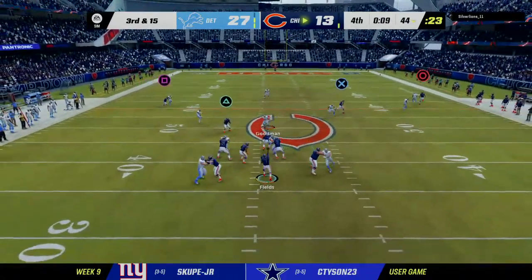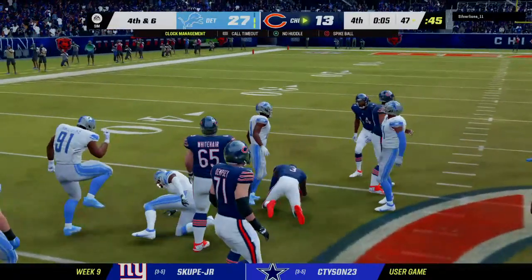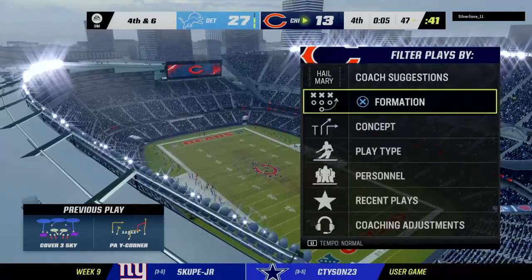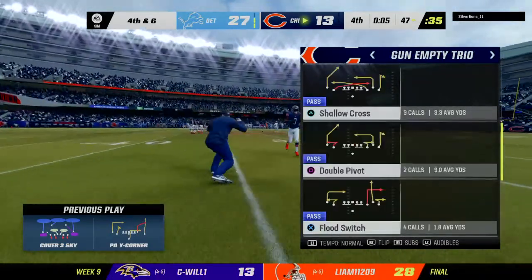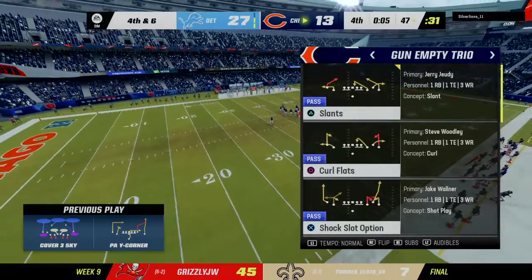Throwing on 3rd and long. Fields into the hands of Beckham. And they will advance this across midfield, but still well shy of a first as he's tackled at the 47. And the clock will now stop as a timeout is called with 5 seconds left. That's certainly playing down in distance very well by the defense, isn't it? Take whatever you want underneath by all means.